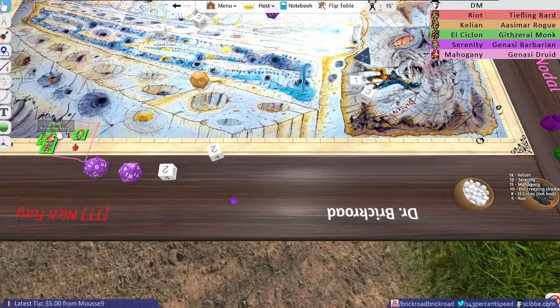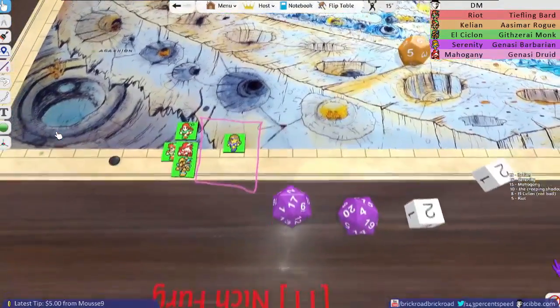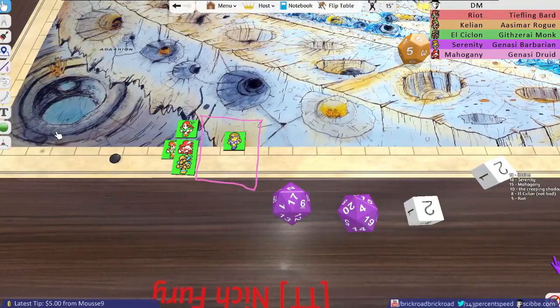Ciclon. Stand up. Is there disadvantage? I'm imagining I'd take disadvantage if I try and throw a dart at it. You'd still have the disadvantage because the winds are deafening. And I don't want to leave the group because that's just asking to get killed. So I'm gonna hold short right here. Just stay put. What's Riot do? Try and relight her lantern.